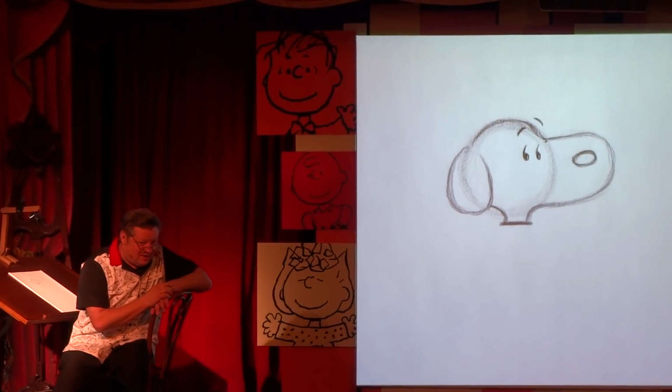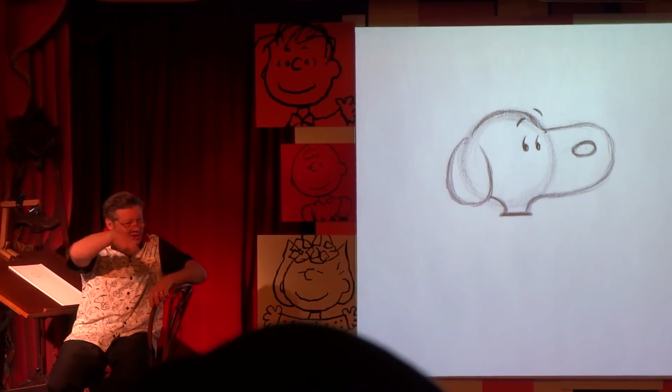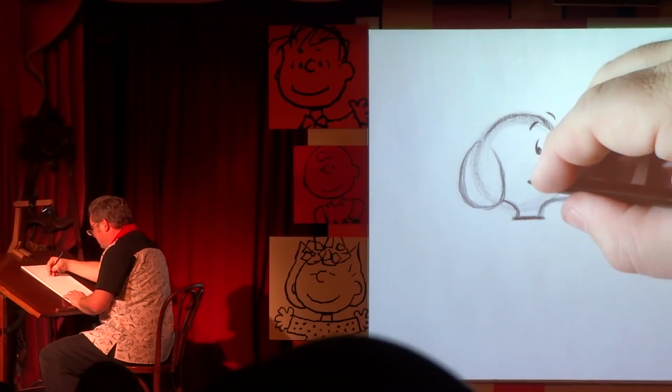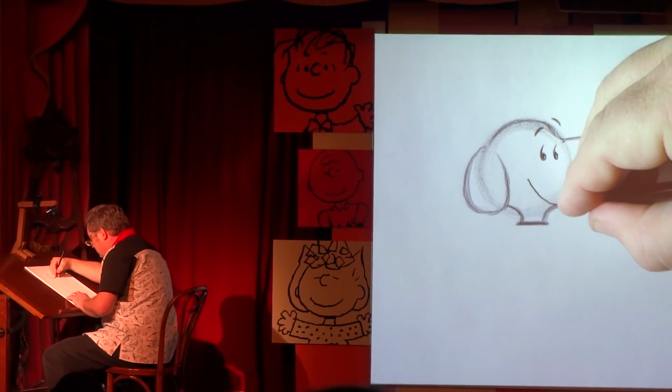Now for his smile. A smile on Snoopy, all it is, it's just a curved line. Kind of like a stretched out letter U. The trick is you want it to touch the bottom of the shape. I'm going to start right here in front of his ear, with just one line.